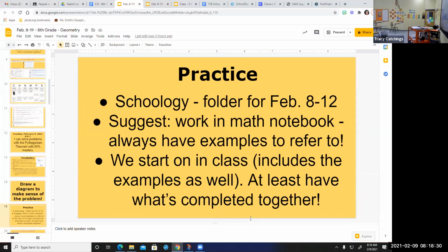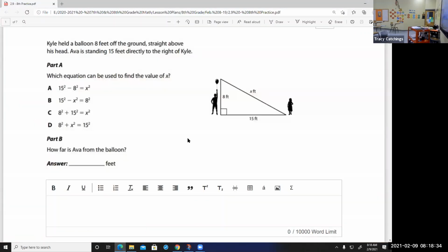Your practice is found in its normal spot in Schoology. Quite a few of these have text boxes. That little picture symbol is where you can upload a copy of your work. All right, once you get there, somebody read number one to us.